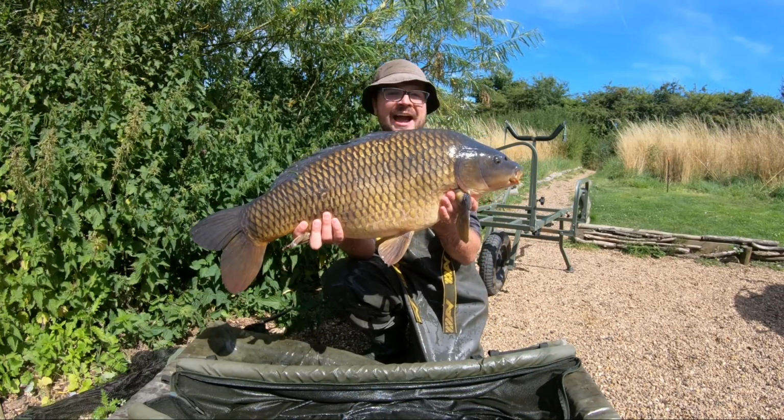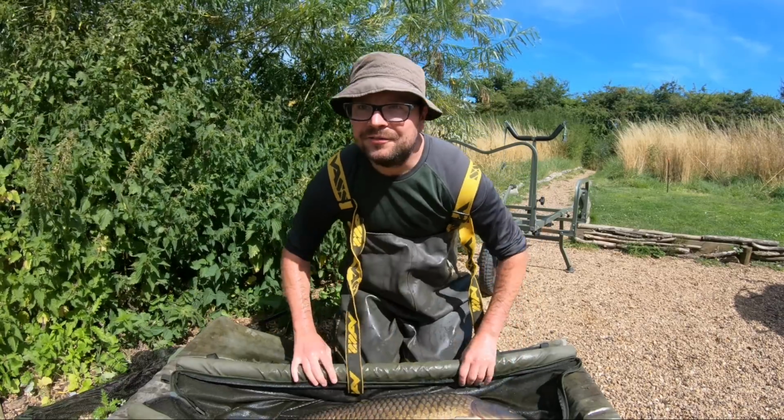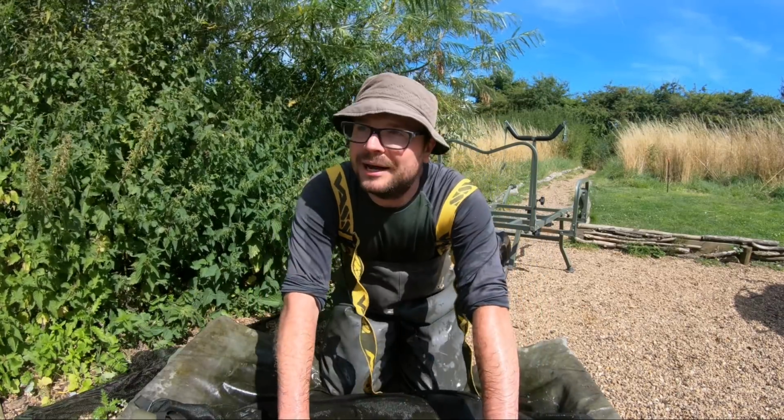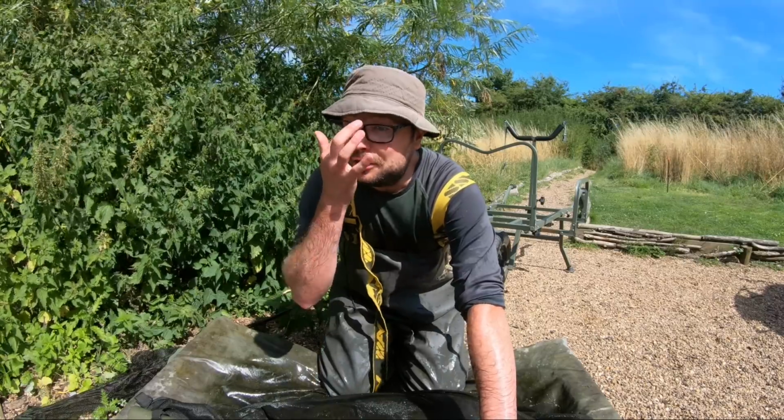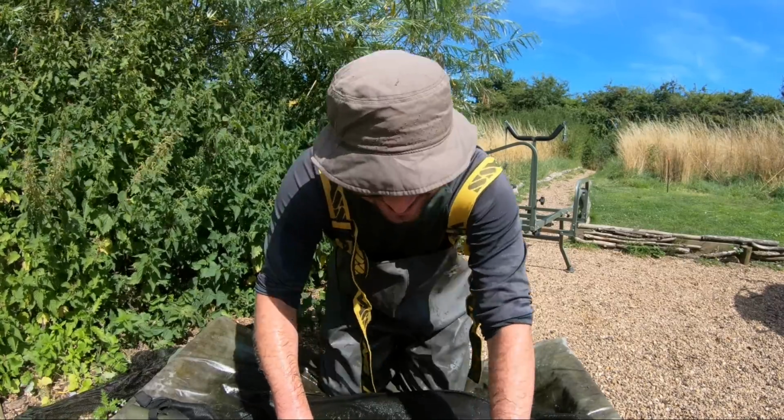Nice. Angry fish. Cool. And I know the tom makers of the world would have already got that rod back out and some spons over it, but that's just not me. I am very happy taking a moment to look at this fish.